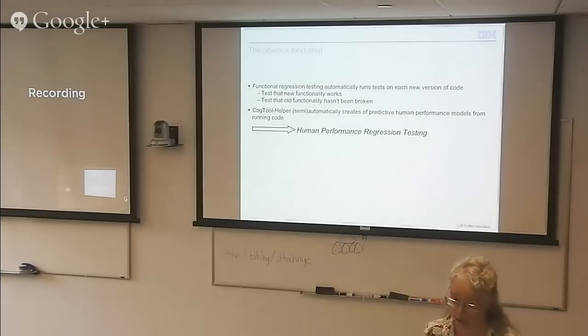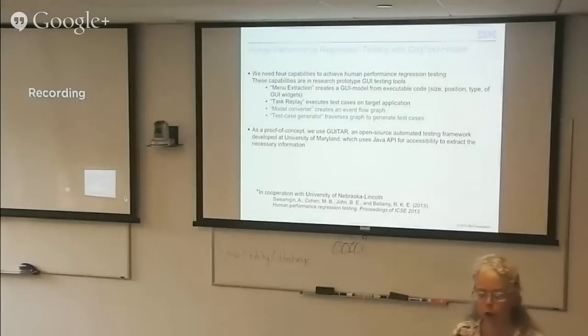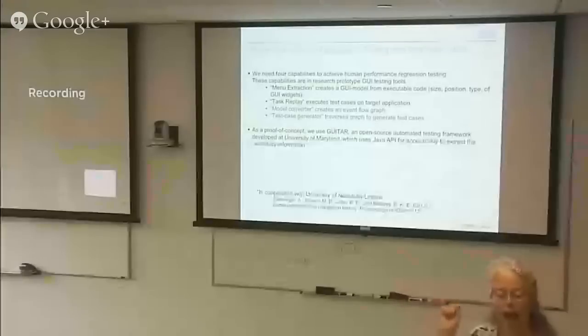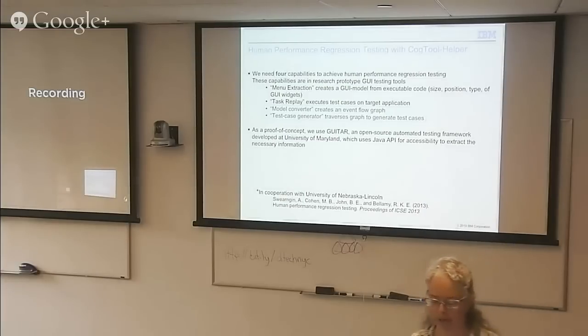Let's see what else we need to be able to do that. Before, we only needed two capabilities, the first two bullets. Now we need four. We're going to have to know more about the actual action of this thing. It's called an event flow graph. Guitar already does this. A lot of GUI testing tools and research do this sort of thing. And we need a test case generator that's going to traverse the graph that it makes and generate test cases. Again, we did a proof of concept using Guitar, and we have a paper at ICSE 2013 about this.